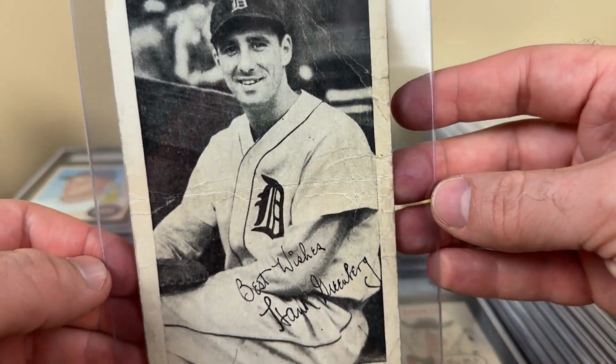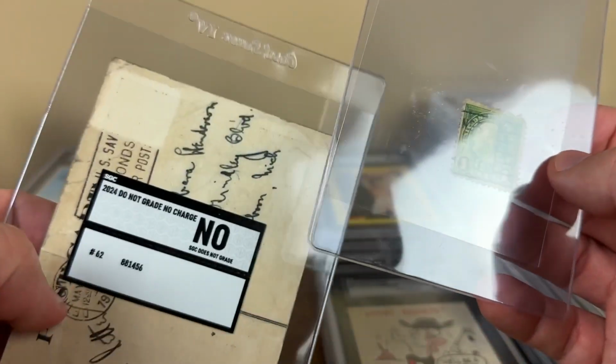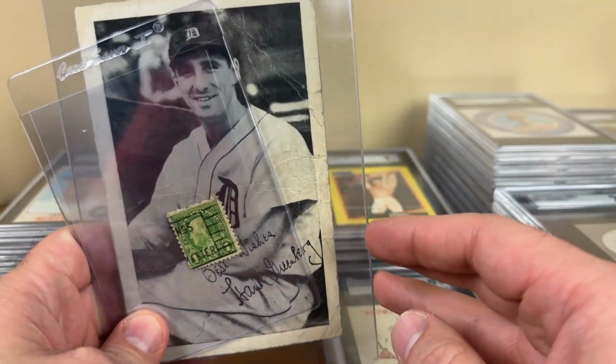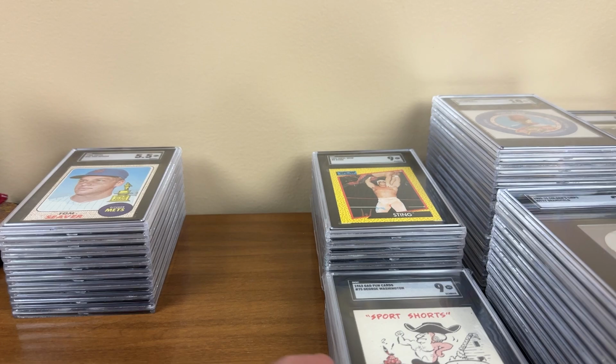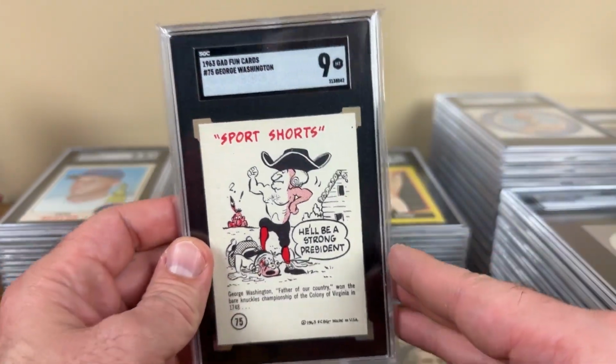Just a sweet postcard of Hank Greenberg. And there was a stamp attached to it, and it is no longer attached. So I need to reach out to them and clarify what I was originally told, and then even ask, hey, since that's no longer attached, see if there's any kind of compensation or something. I don't know. We'll have to reach out about that. But Michael, I apologize for that.